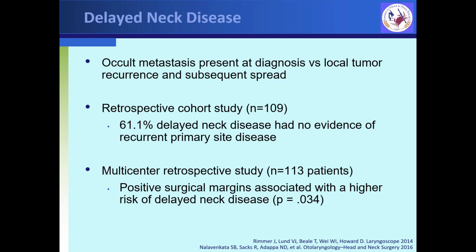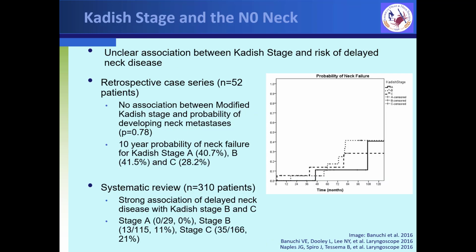However, a multi-center retrospective study of 113 patients found that positive surgical margins at the primary resection were associated with a higher risk of neck recurrence. This suggests that local tumor recurrence and subsequent regional spread may also play a role. Though the development of delayed neck disease in esthesioneuroblastoma can be unpredictable, certain factors have been used to identify patients at increased risk. One such attempt has been made utilizing Kadish staging. Though multiple studies have shown higher Kadish stage to be a poor prognostic factor for overall survival, the relationship to the development of neck disease is unclear.